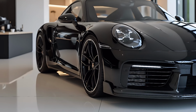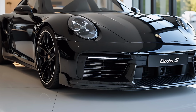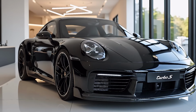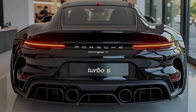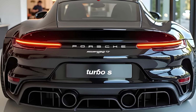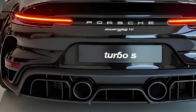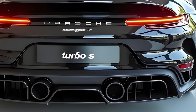The materials are next level. You get premium leather, Alcantara, carbon fiber, and brushed aluminum, all stitched together with precision. The seats are both supportive and comfortable, perfect for long drives or high-speed track sessions. Porsche even offers customization through its exclusive manufacturer program, so you can personalize nearly every inch of the interior.